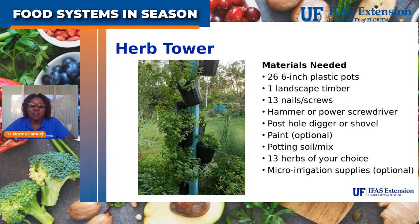And our soils are very sandy, so don't be scared about digging that deep. Then you'll notice that I painted my landscape timber blue. That is optional. It's just that my house is blue and I had some extra paint, so I decided to paint it blue. Then you'll need potting soil or potting mix, and you'll need 13 herbs of your choice, or you can have multiple of the same things, and you can have a micro irrigation system if you'd like.